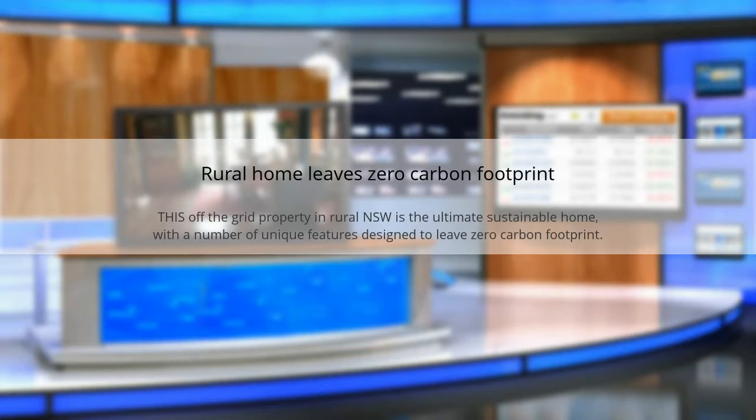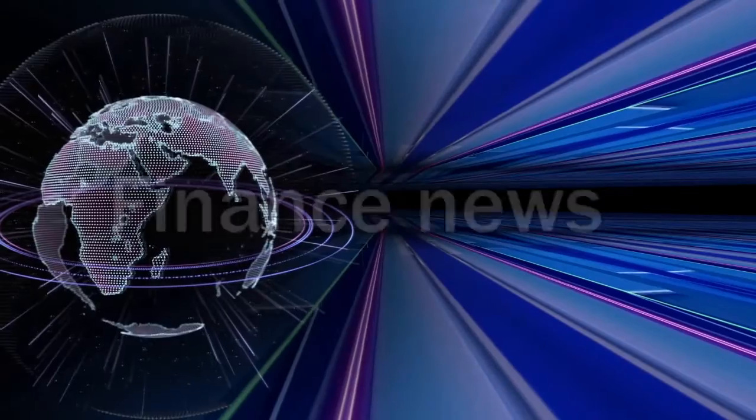Rural home leaves zero carbon footprint. This off-the-grid property in rural NSW is the ultimate sustainable home, with a number of unique features designed to leave zero carbon footprint.